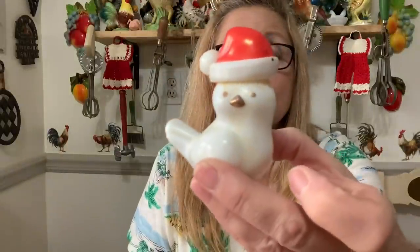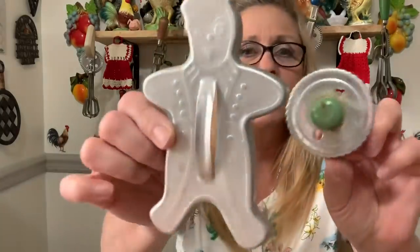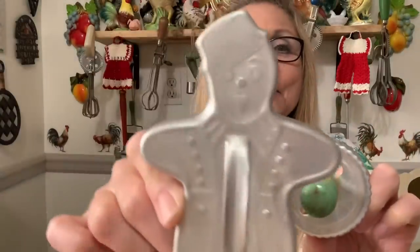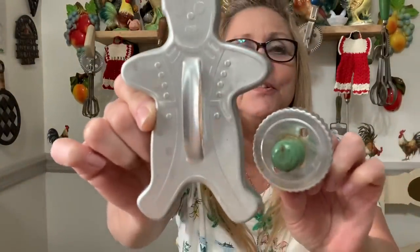Then I picked up this little cutie. I'm keeping him though. This is Avon. He is going with my collection of Avon perfume bottles. He's so cute. Very dirty, but cute. Grabbed a couple of vintage cookie cutters. I love this guy here. He's cute.